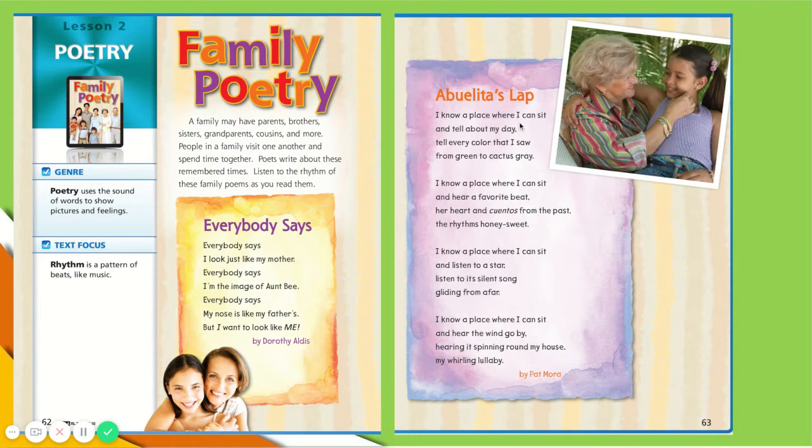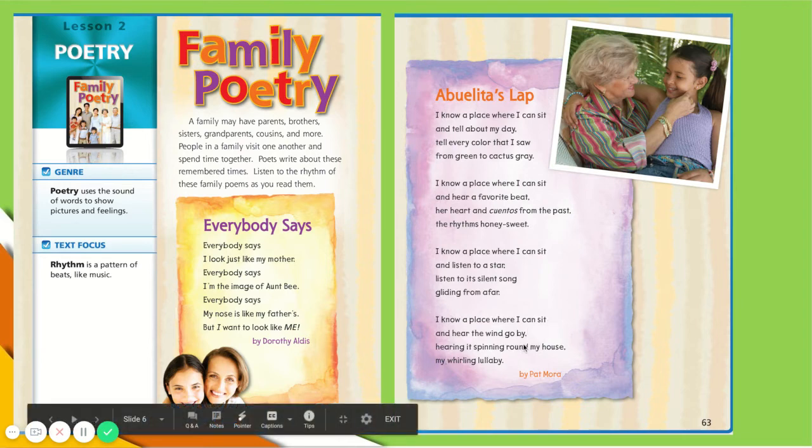I know a place where I can sit and tell about my day. Tell every color that I saw, from green to cactus gray. I know a place where I can sit and hear a favorite beat. Her heart and cuentos from the past, the rhythms honey sweet. I know a place where I can sit and listen to a star, listen to its silent song gliding from afar. I know a place where I can sit and hear the wind go by, hearing it spinning around my house, my whirling lullaby.